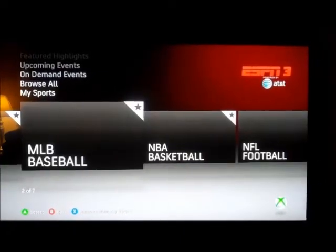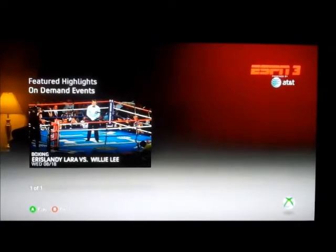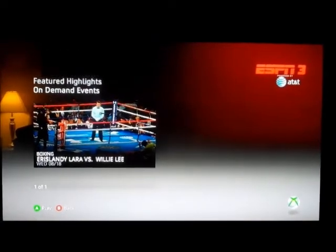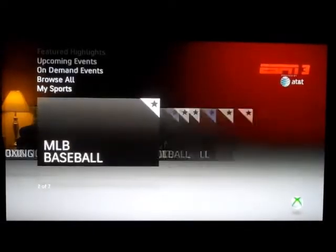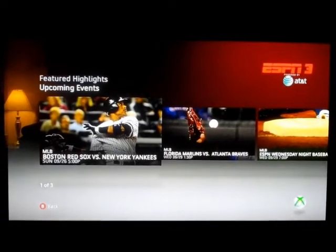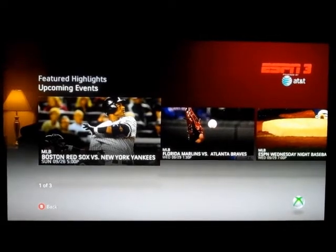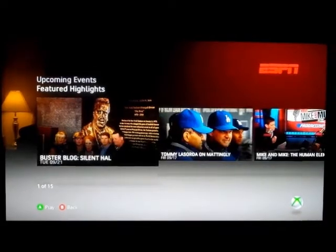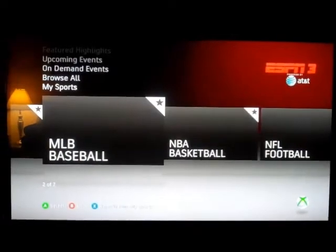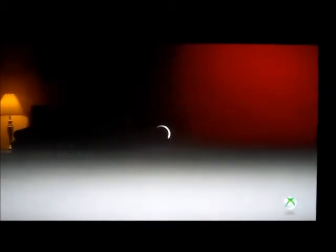So when you go into something, let's say boxing, for example, you can see the on-demand events that are available, and you can see featured highlights as it pertains to boxing. If you went into Major League Baseball, you can see on-demand games there. You can see upcoming games there. We'll get a chance to look at Red Sox and Yankees on Sunday. And you can see featured highlights from baseball. So that gives you a chance to really just tailor this to the sports you like and the sports you want to keep up with.